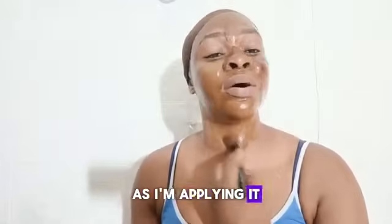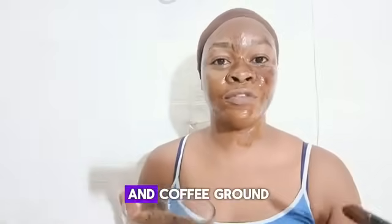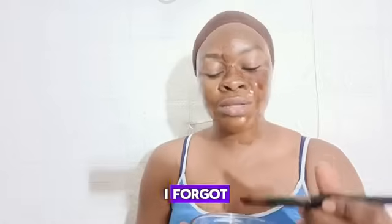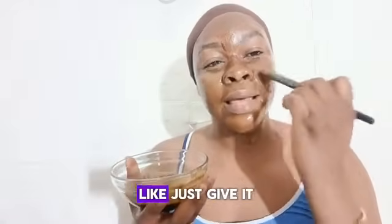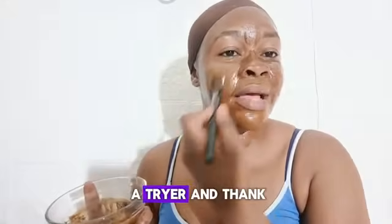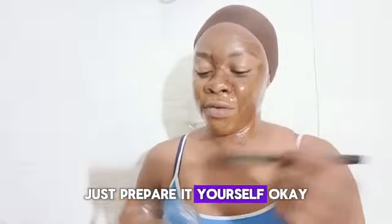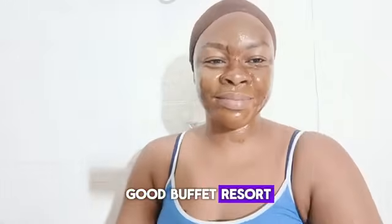As I'm applying it now, I'm noticing a tightening effect, and thanks to sugar and coffee grounds, they are very firming. Also egg whites, I forgot. So what is packed here are mainly firming ingredients. Just give it a trial and thank me later. Just prepare it yourself, okay? And you will notice a perfect result.